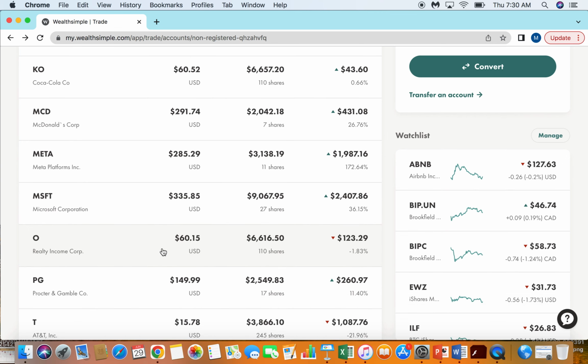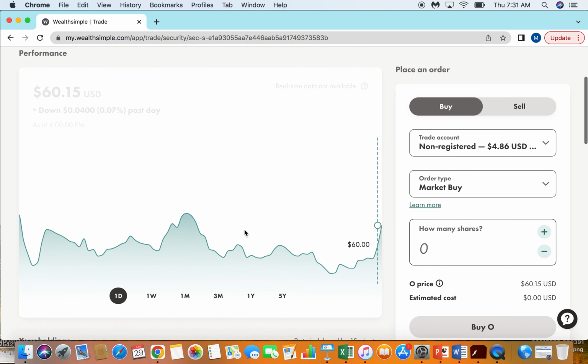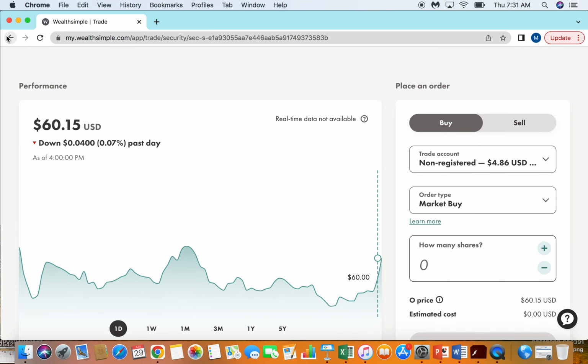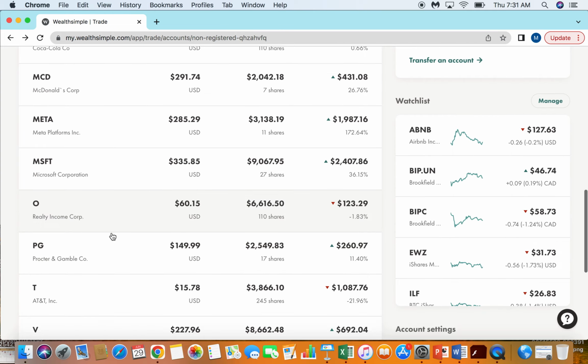Realty Income, this is a new position for me. I've been aggressively trying to build it up. I'm at 110 shares right now. Just get a nice, reliable monthly dividend here. And this has been one of the reasons I've been cautious on adding to my retail REITs in Canada, because I'm already allocating capital towards Realty Income in the US. So I want to be careful with how much I'm allocating to retail REITs and REITs in general at the same time, just to manage the exposure in my portfolio.